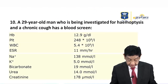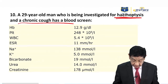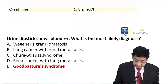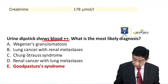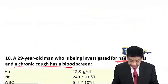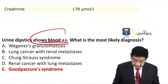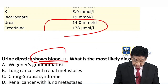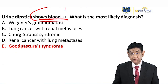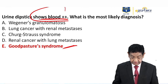Question 10. You are getting a patient with hemoptysis and chronic cough. And what we are getting is that the kidney is involved, the creatinine value and the urea value are increased, and of course there is hematuria. What is the answer? Beautiful question. Answer is Goodpasture syndrome.